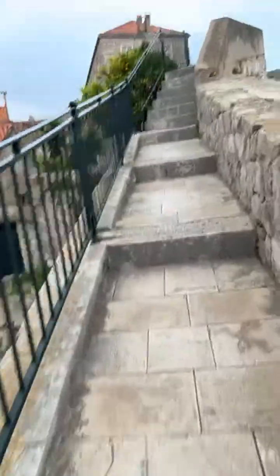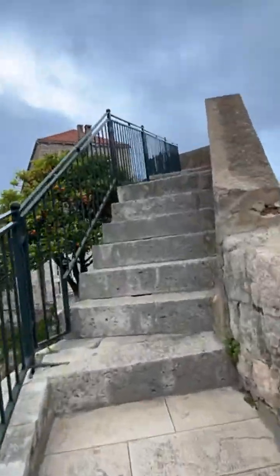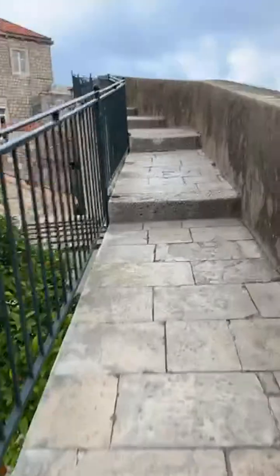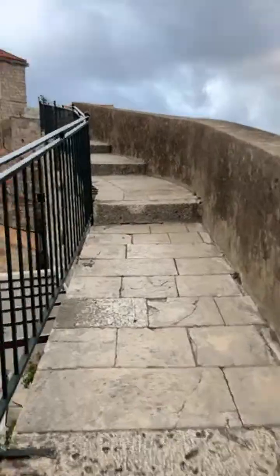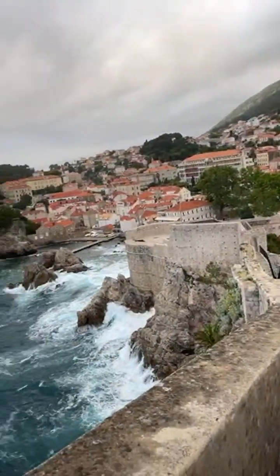A lot of steps on this bit, just like the other side where the Minceta tower is. But as you get higher, you get to appreciate the scenery, even the oranges in the trees. Fantastic view.